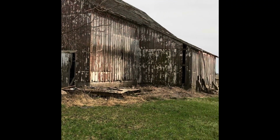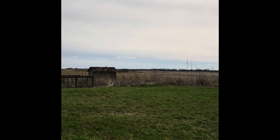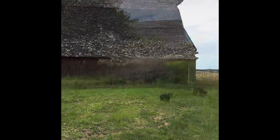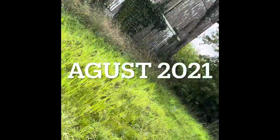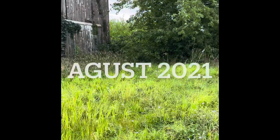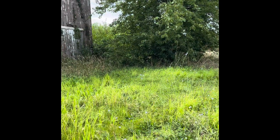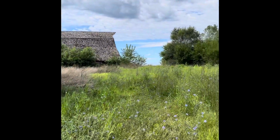Hoping to really get that finished this year. Yeah, I'm just gonna do this video from here because, oh shit, I wanted to get that site over there. As you can see, it's trees and it's overgrown and everything. That was that spot that I wanted to take care of. I just don't want to go out in there because I got the baby with me.